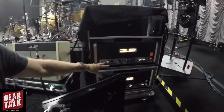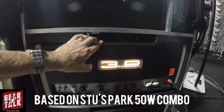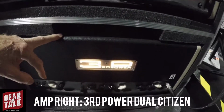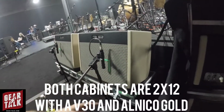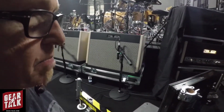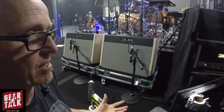So my amp rig. This is my own signature amp with them, the Majestic 40, which is based around the sound of my Park. And then this is a Dual Citizen. I'm using the AC30 side of this to go in pairs with that. So this one's on the left over there, and then the AC30 is on the right there. I started using two amps not for a stereo thing, but just for a blend. And then the happy accident is when you throw a stereo effect on it, it just goes nice and wide.